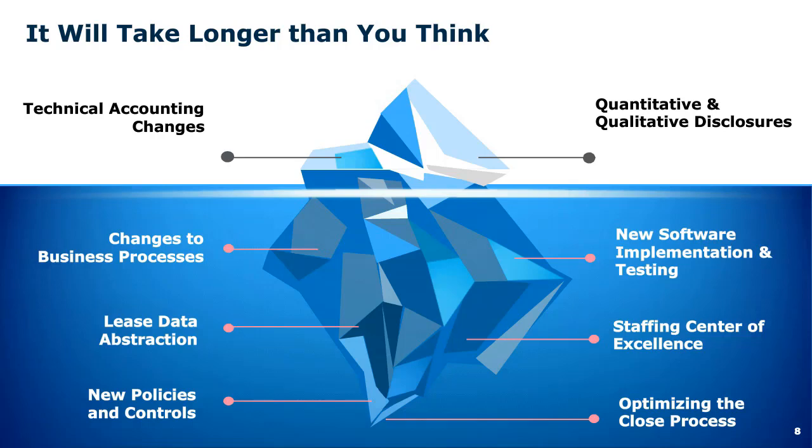It's a big change to have leases where you had leases that were off balance sheet, and once a year you had to do a quick contractual obligations report for your disclosures. I had to do that myself at Hasbro, and I know how much time and effort I put into that disclosure. Now everything's going to be on the balance sheet.